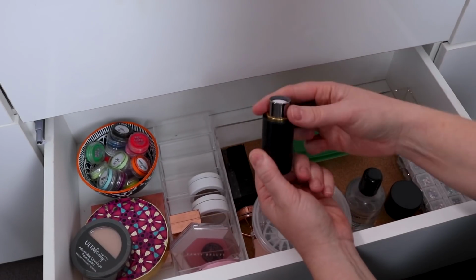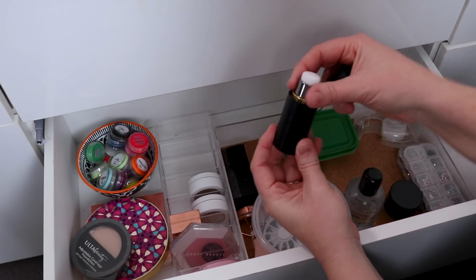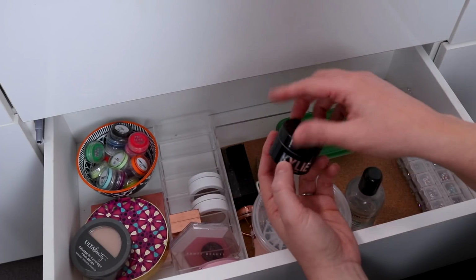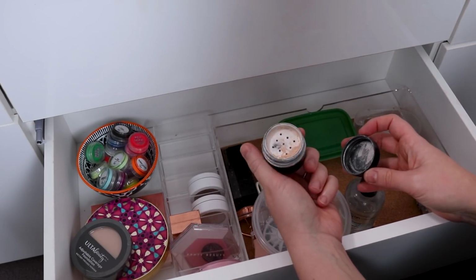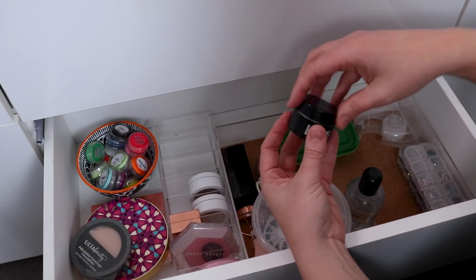I said that I was going to keep the Westman Atelier lipstick because I was like, I'm going to give it a good crack and try and use it. I haven't even touched it since the declutter, so it's got to go. Same with the Kylie Santorini loose highlighter. I do really like this. I think it's really pretty, but I haven't even touched it since that declutter, and I'm probably not going to, that's the reality, so it's got to go.